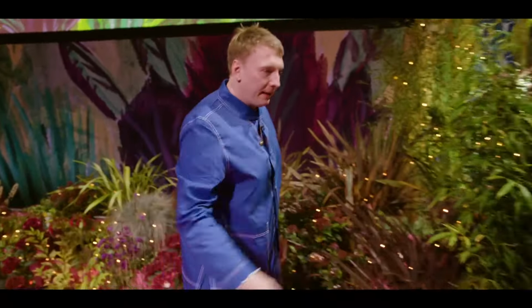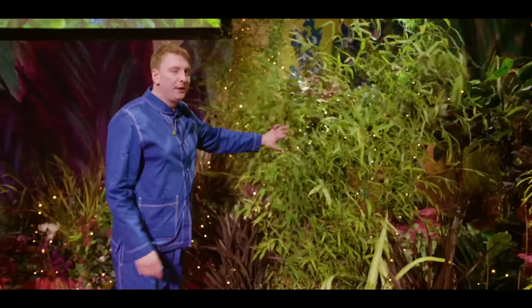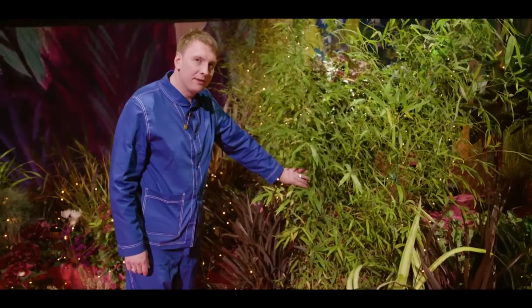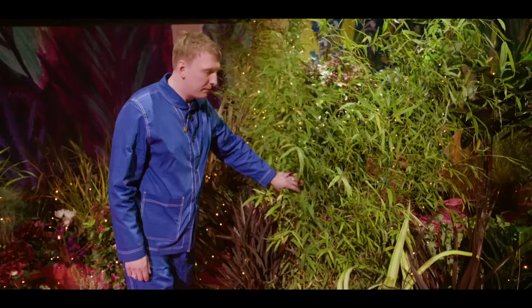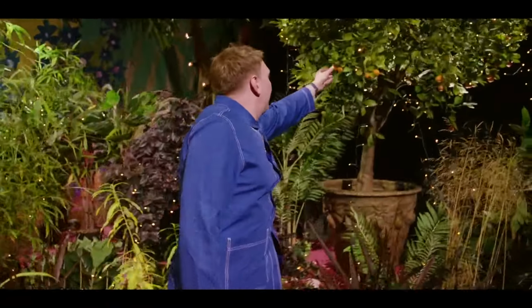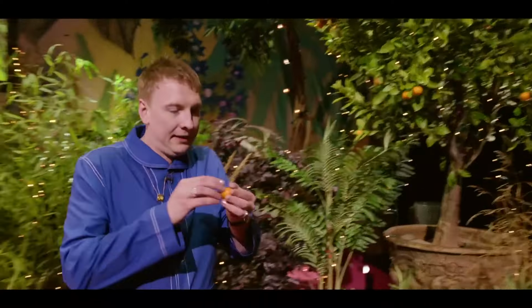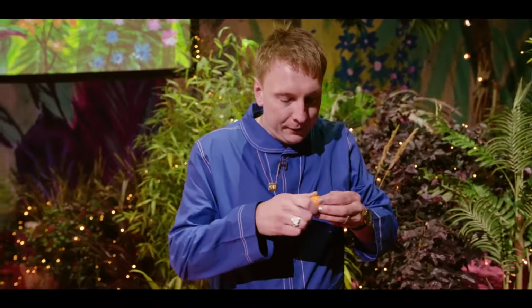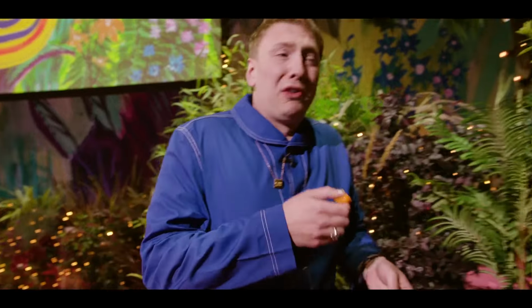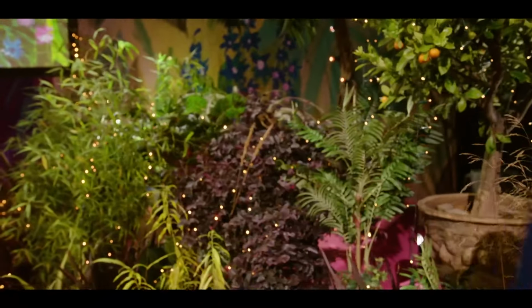And then over here, this is bamboo, and it's a thug. It really grows. It's just a bully, basically, but people like it, so we had some. And then this is a nice little fruit tree, and I'm just going to eat one of these fruits now. I've been growing these all year. Oh, God, that's horrible. Please turn the camera off.